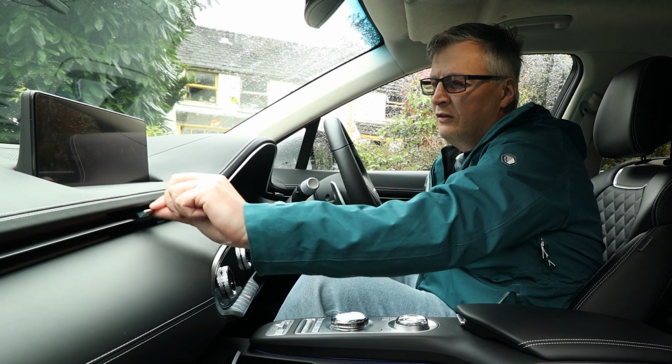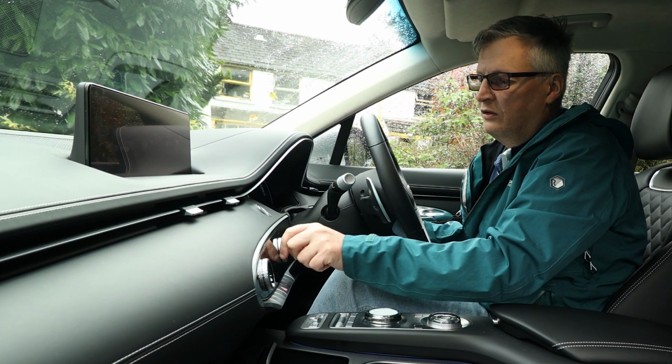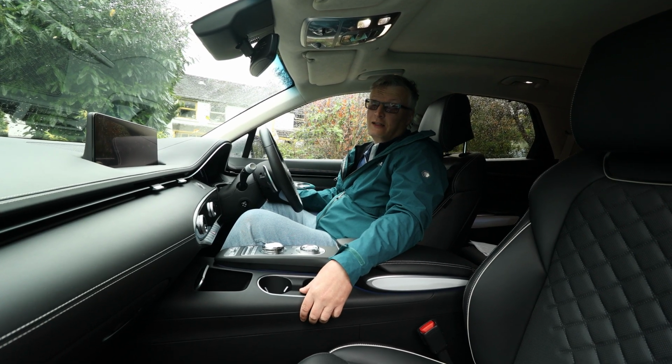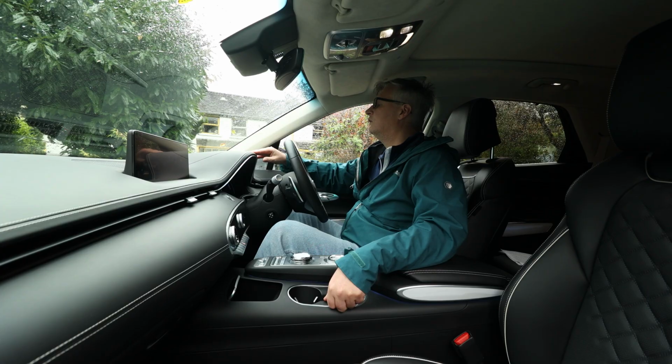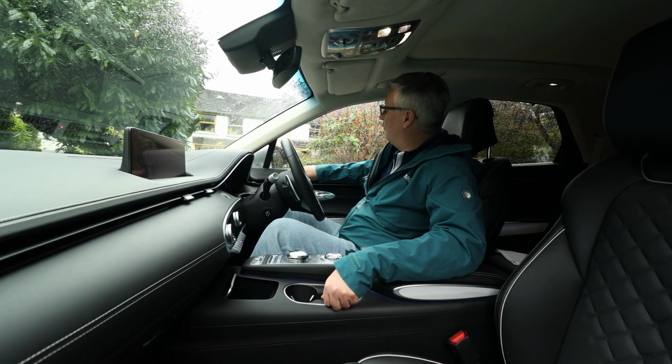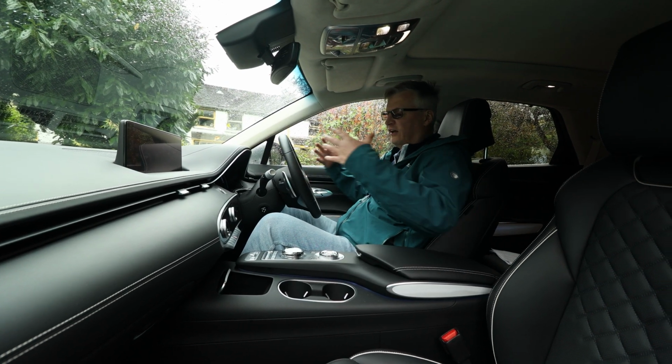Everything just operates seamlessly. Recessed buttons. And I do like the way that we've got a light headliner. This just makes it feel so open. Plus we've got a mega panoramic. I really do love the flow of this all the way around to the door card. It just, I suppose, envelops you.